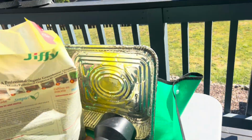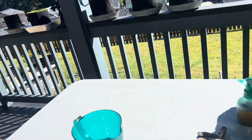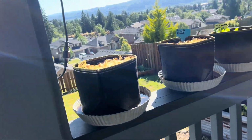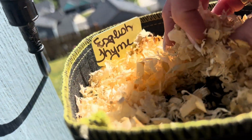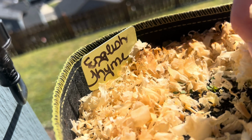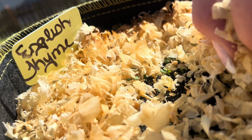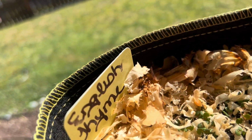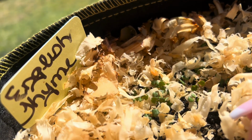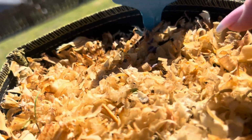I've been really focusing on how I can improve my gardening skills. And I have grow bags everywhere. I got English thyme, and under this mulch is all the English thyme, little seedlings. And thyme can be challenging. Look at all that. Thyme can be challenging to grow from seed, but it's doable.